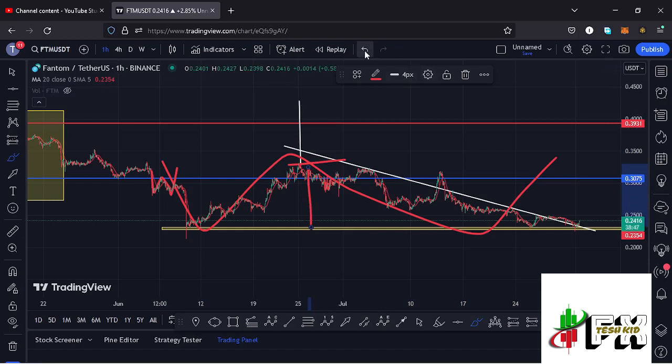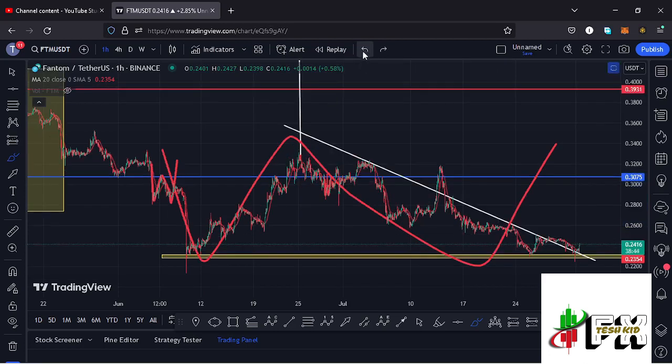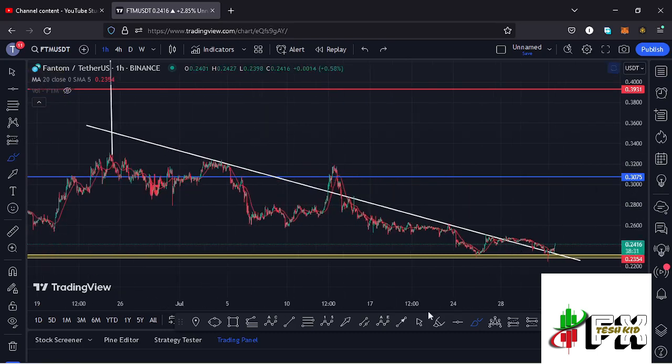I took that height and placed it above the neckline, giving me a minimum target area at around the $0.43 mark. What that means is that there are high chances that the moment we start getting impulsive here on the Fantom chart, we are going to see a 2x soon for the breakout out of this chart pattern to the upper side.